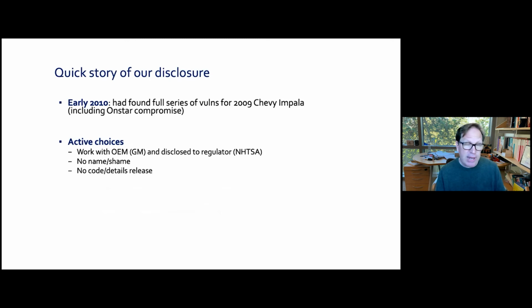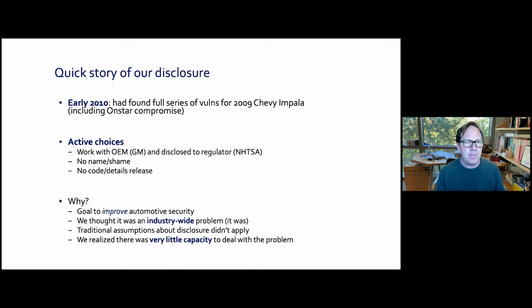We never named GM. The only reason I'm naming GM now is that they've outed themselves. We provided no code. And in fact, our papers are rather unusual in that they describe generally the kind of vulnerability, but do not provide enough detail to replicate, because we thought it would be irresponsible to do so. It also meant that we weren't in an adversarial relationship with the OEM.